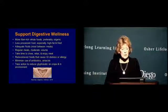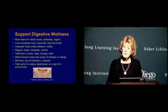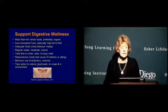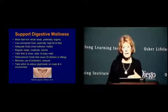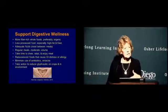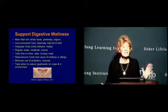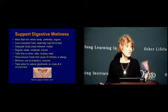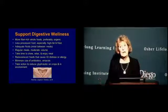Adequate fluids, mostly between meals, really help. Regular meals with moderate volume. Taking the time to chew and enjoy your food. And by the way, just smelling food being prepared starts you secreting digestive enzymes, which can be very helpful. We want to avoid foods that cause GI distress and allergy, minimize our exposure to antibiotics and antacids, and really look into glyphosate and learn more about it, because I think it is an issue. As a dietitian, I've been in this business for 50 years, more or less, and I've never seen so many issues with GI as I have recently. So I really think the way we're eating is having a huge, not so great impact on our gut, okay?